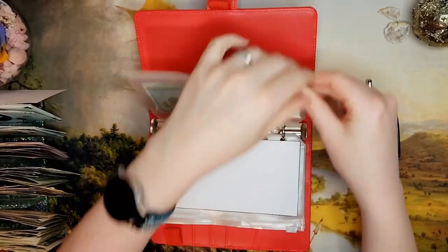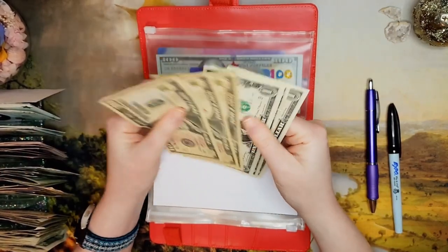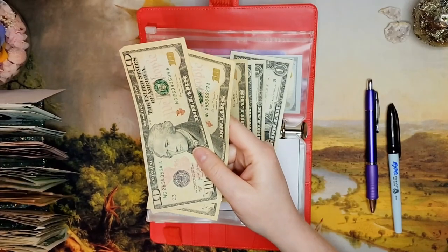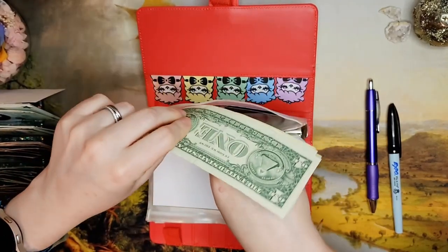The car maintenance has 133. 10, 20, 30, 1, 2, and 3. So let's replace these two 10s with a 20. There we have it. The medium priority is bill exchanged.